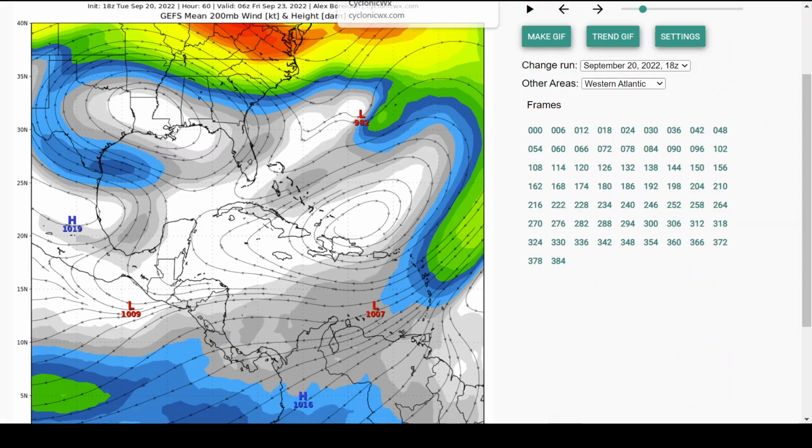So for the near term, the conditions don't look all that great for it because of Fiona and its outflow. What we're going to have here is very strong northeasterly flow that gets into the Caribbean. And so what's going to happen to Invest 98L for the first few days in the Caribbean is it's going to be hit by very strong northeasterly shear.